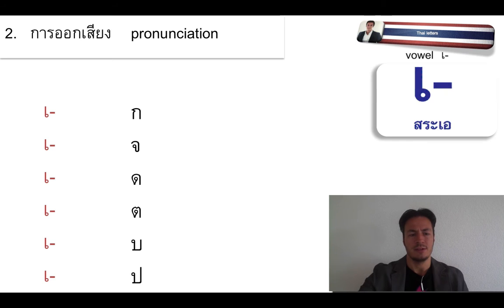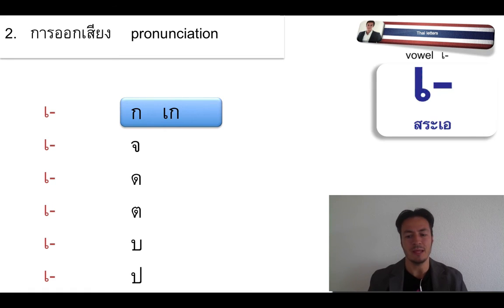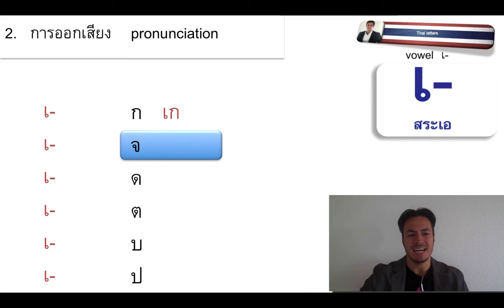Like here, for instance. Let's see how the A vowel sounds when it's combined with ga gai. So ga plus A leads to the syllable ge, ge, ge. Now you can again repeat after me. Ge. Very good. Now combined with da jan. So basically da plus A or t plus A leads to the syllable de, de, de. And again, repeat after me. De.